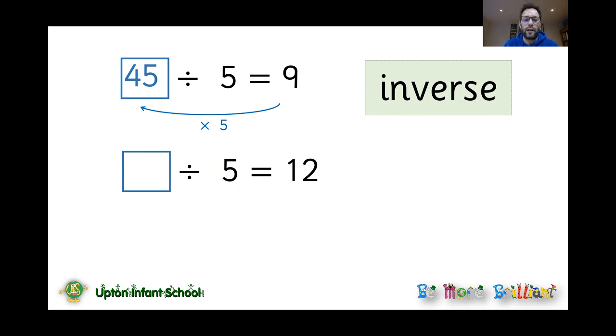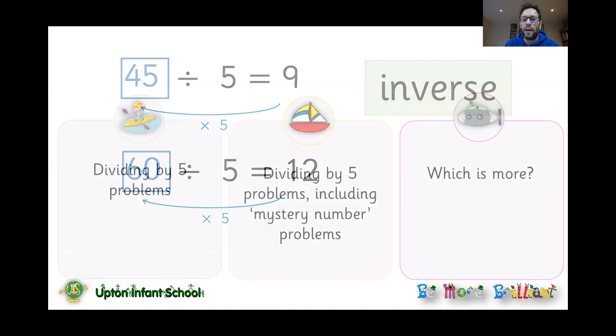So our mystery number divided by 5 this time, we will have 12 groups of 5, 12 lots of 5, and 12 lots of 5 is 60. So I can use my multiplication fact knowledge. If I know my 5 times table, 12 5s is 60, and 60 divided by 5 is 12.